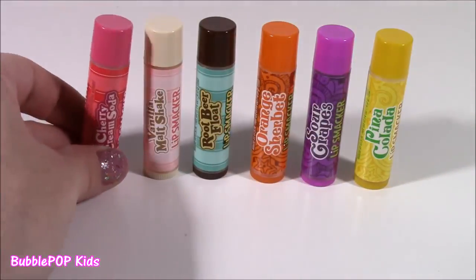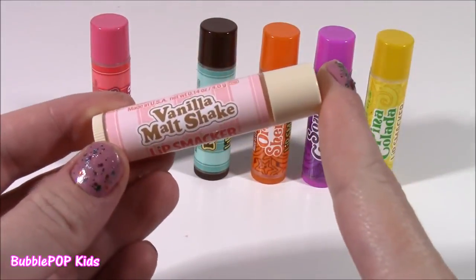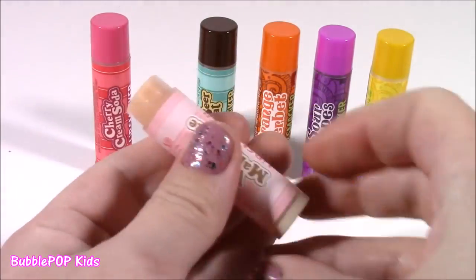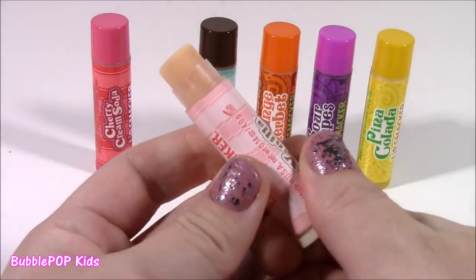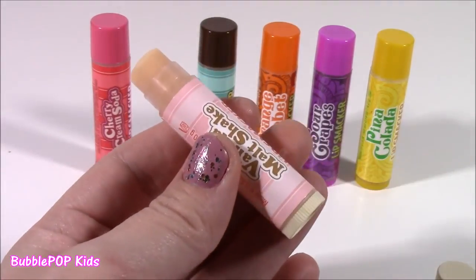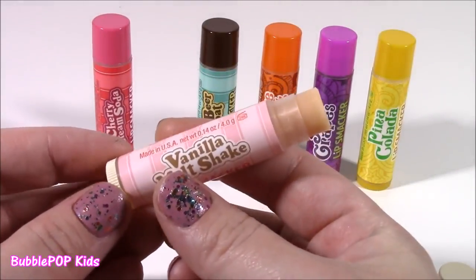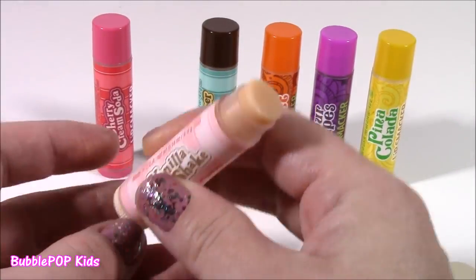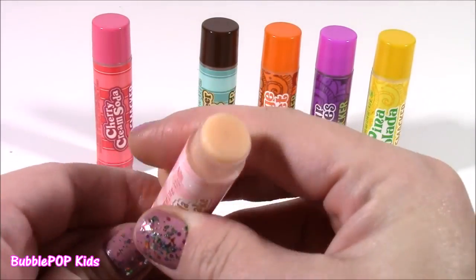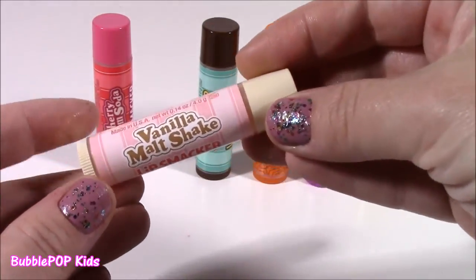Love that one. What I've been most excited to try is this vanilla malt shake. I love a vanilla milkshake. I think I drink one almost every single day, even though I shouldn't. They're just so good and creamy. Ooh, and this kind of has like a caramel color or like an off-white. Ooh, and the weird thing about this is it smells like chocolate. It smells like a chocolate bar. There is a little hint of vanilla in there, but it is so super sweet. Best smelling lip balms.